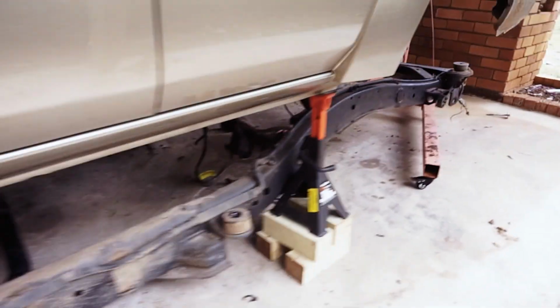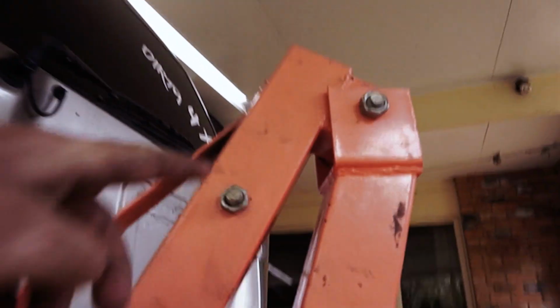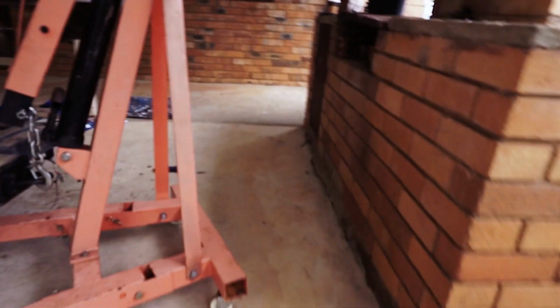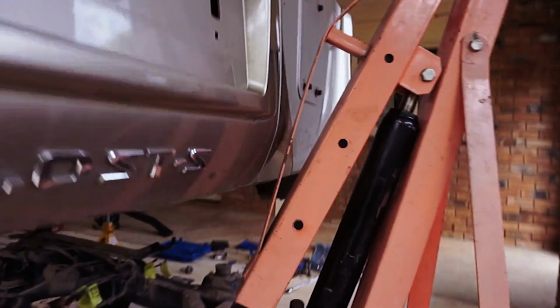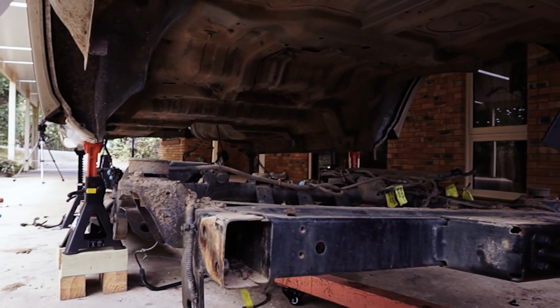Chassis is out. So the only downfall I have, or the next thing to work out, is because I shortened this arm, obviously the bolt's coming in here, and I could have extended it out to here, but I only had limited space before I hit this brickwork. So now it's as far down as it can go, but I'm still hanging off the ground at the back end.